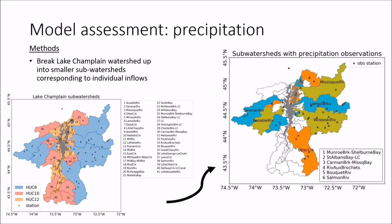If you remember from a few slides ago, the inflow results depended on which specific inflow it was. So we're going to basically do the same thing with the precipitation and break the full Lake Champlain watershed up into its sub-watersheds. And those are shown here. The different colors just correspond to different hydrological levels. And the figure on the right is showing which of those sub-watersheds are represented in our observational data. So all of these watersheds have at least one observation station within their bounds. Not all of them are represented, but luckily most of the large ones are.